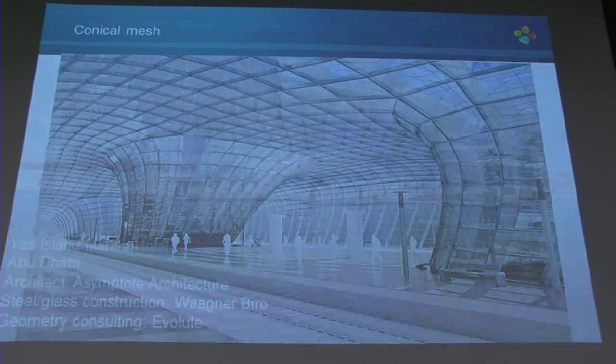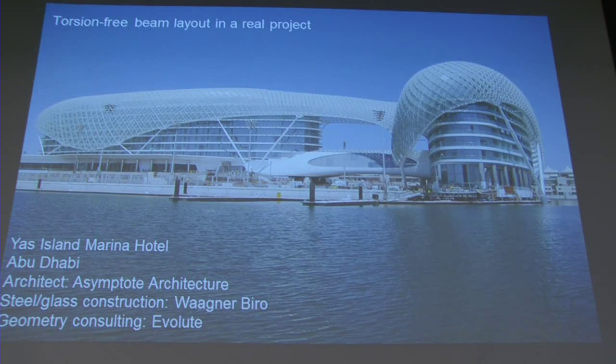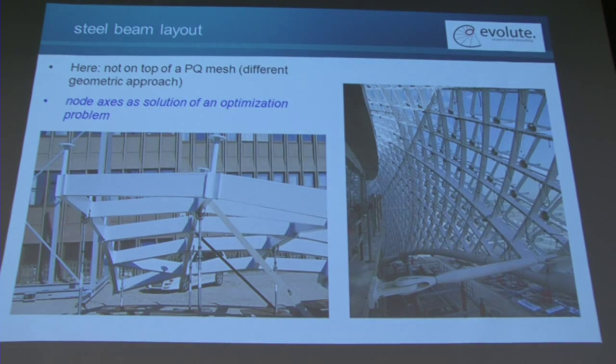And this is an architectural rendering. This is not a real design, but these node axes in a real project appear here in this Yas Island Hotel in Abu Dhabi. It was another project of our spin-off company, and you can see the node axis here very clearly in this mock-up. You have here these beams, you have here this node axis, and on this axis the actual glass elements later on are placed. So here you have a view from the construction site.